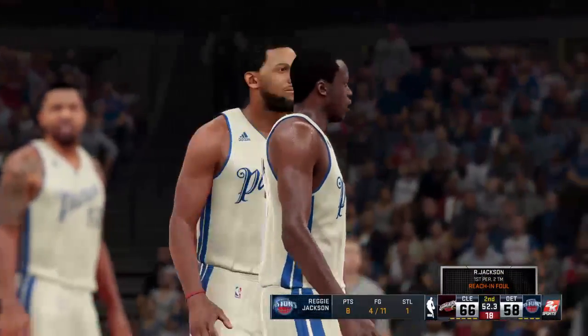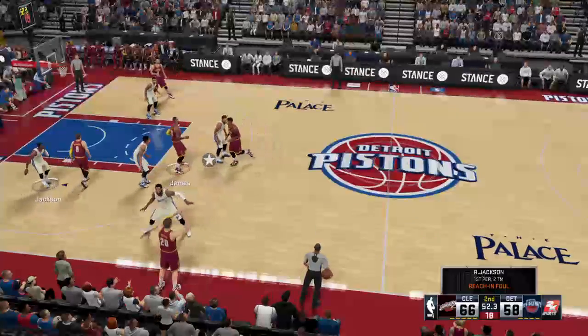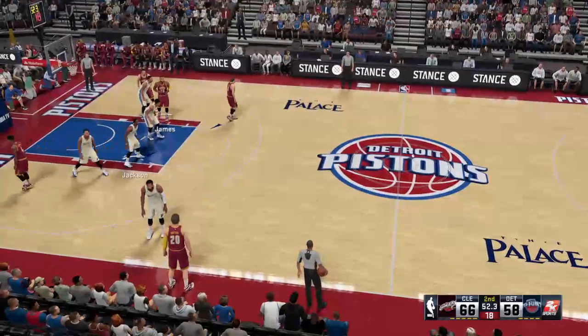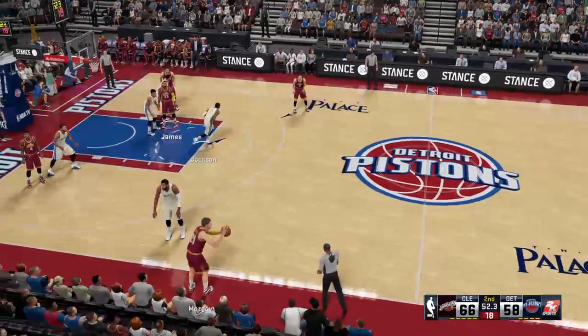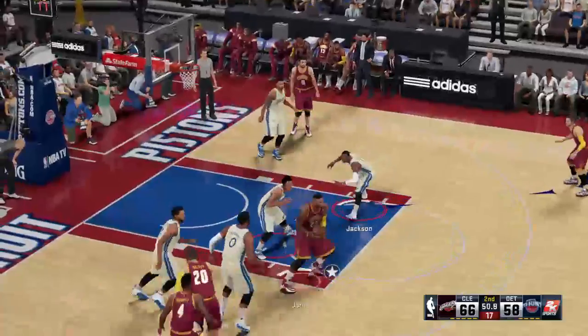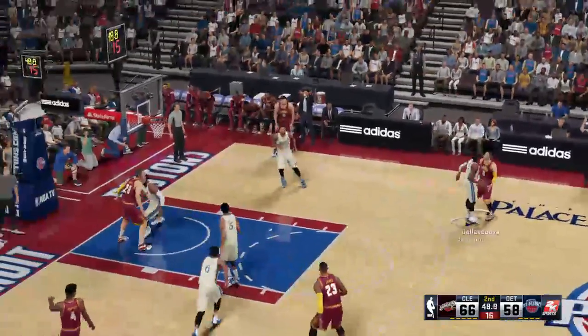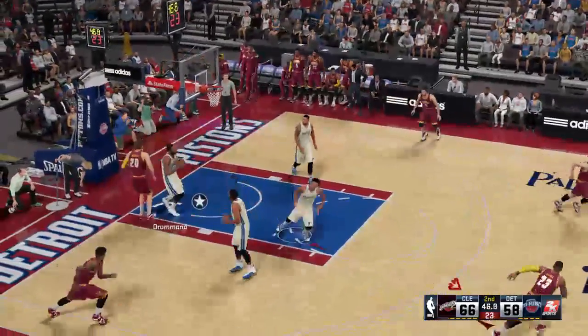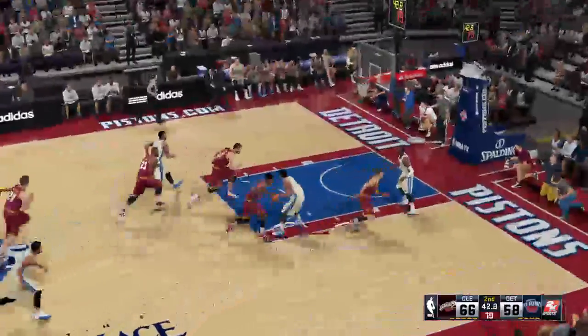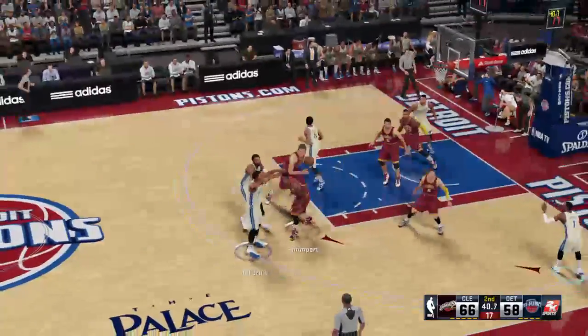And that's a foul. It's called on Reggie Jackson. That is his first foul of the game. The feed to Dellavedova. No good on the 3. Well, that defense went from poor to no defense at all. And when he's open like that, you don't see him miss those looks very often.